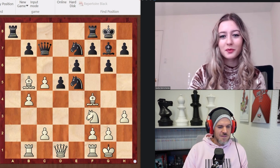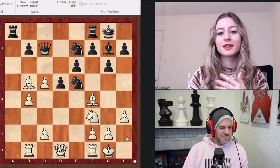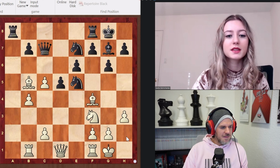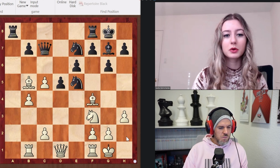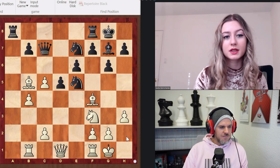Okay. So we can start with the examples, and you're going to see how it applies. So we have this position here right now, and we're going to look at it from White's side, and try to think about what Black would do if it was his move.